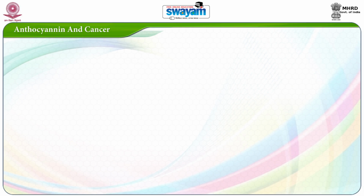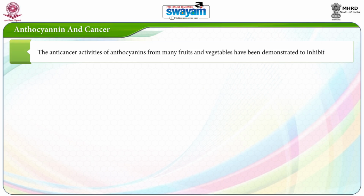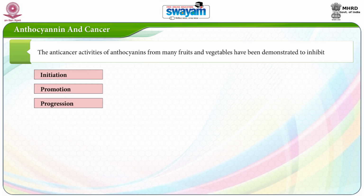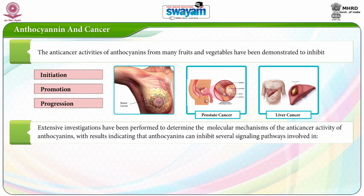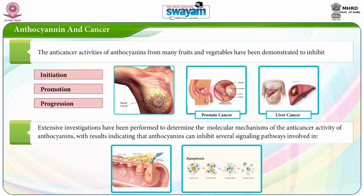Learners, let us now learn about the health benefits of anthocyanins. The anthocyanins and cancer. The anti-cancer activity of anthocyanins from many fruits and vegetables has been demonstrated to inhibit the initiation, promotion, and progression of several cancers such as breast cancer, prostate cancer, and liver cancer. Extensive investigations have been performed to determine the molecular mechanism of anti-cancer activity of anthocyanins, with results indicating that anthocyanins can inhibit several signaling pathways involved in tumor growth and apoptosis.